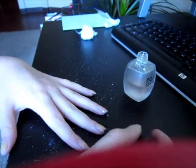Now I am taking all of my nail polish off because I want to paint my nails, which is another thing I love to do on my pamper day. So now I'm just painting my nails.